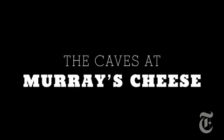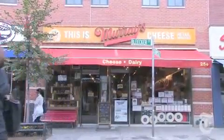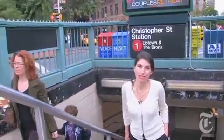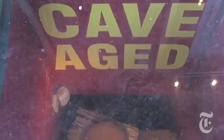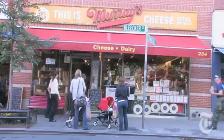Our next stop is Murray's Cheese on Bleecker Street. There are not a lot of stores in the Open House weekend, but a few years ago the organizers approached the Murray's folks and asked them if they would open a cave, where they age all the cheese, and it turned out to be such a popular event that now they do it throughout the year.